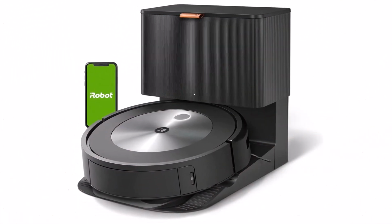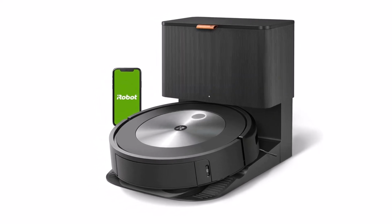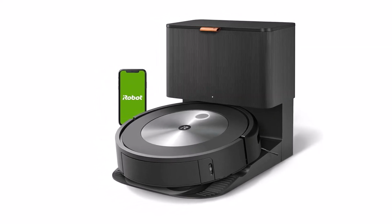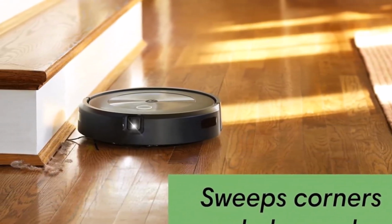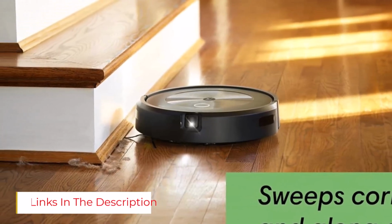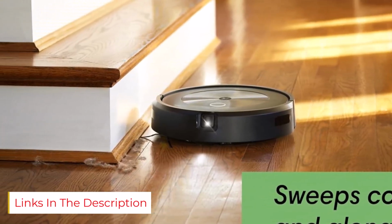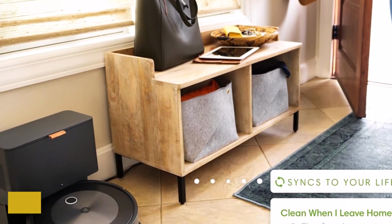This robot's technology is slightly different than just VSLAM. It has a more advanced camera that can actually take photos of obstacles, so you can tell it what to avoid in the future. iRobot is so confident in the J7's obstacle avoidance abilities that they offer a POP, Pet Owner Official Promise, which offers a free replacement vacuum within a year of purchase if it does happen to run into pet waste.